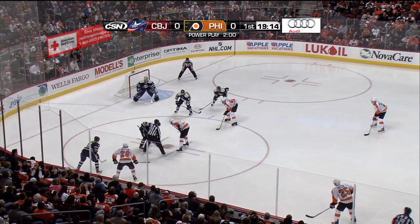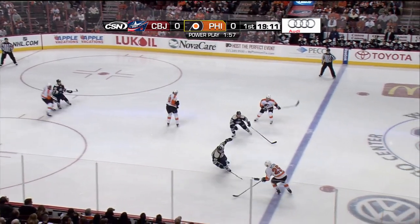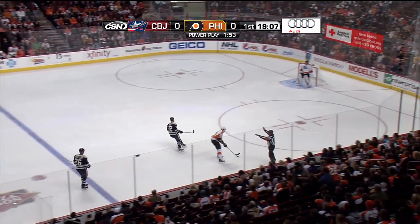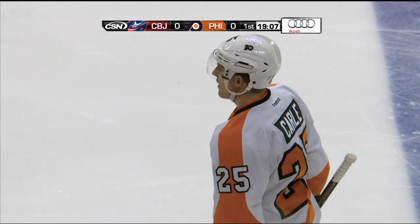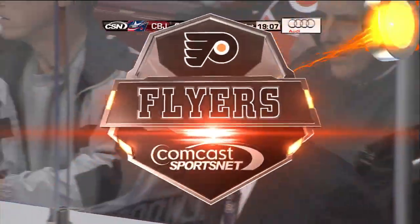The power play is 0 for its last 16 and 1 for 23 over the last 5 games, and they're 0 for 6 against New Jersey. This power play doesn't last very long. Matt Carle couldn't keep the puck in the zone and then got his stick into the midsection of a Columbus player. And so the power play lasts all of 7 seconds. So that third key, Coatsy, will have to wait a little longer for them to work on it.